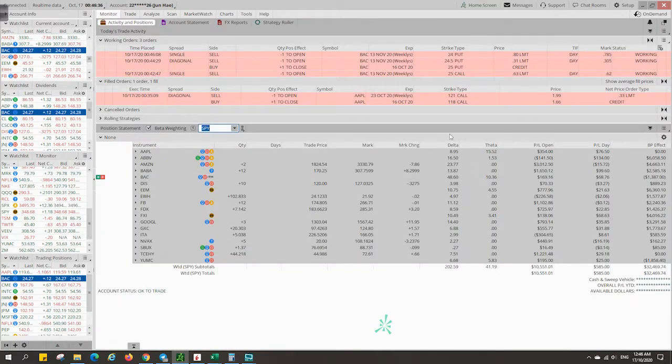All right, so let's check on our rolling of the Bank of America. So currently, market is going for 31.5 cents. So let's go for 32 then.